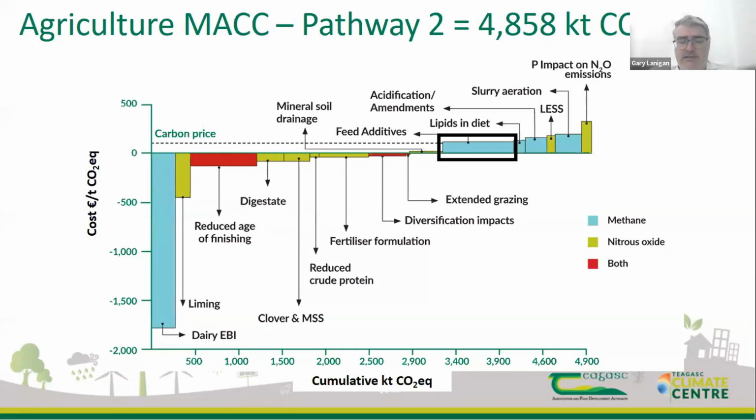Okay, so here we see a much larger impact, almost a megaton, or 1 million tonnes, of reduction from the feed additives, and it accounts for about 15% of total emissions reduction. Again, reduced age of finishing is highly important under this pathway, and here we're moving to a 3-month reduction in the age of finishing, and again, it's delivering around about 14% of total mitigation. Fertilizer formulation, again, the use of protected urea, the use of ammonia-based compounds, and then also we're starting to put in a little bit of protected urea with a nitrification inhibitor, replacing about 15 to 20% of calcium ammonium nitrate here, and this delivers about 11 to 12% of our total emissions mitigation.